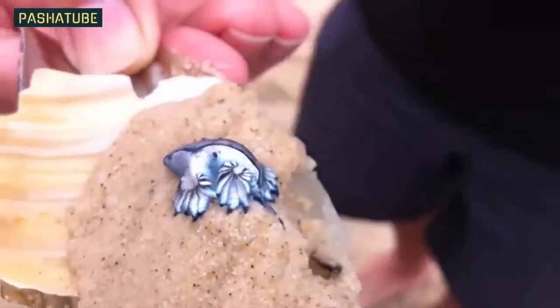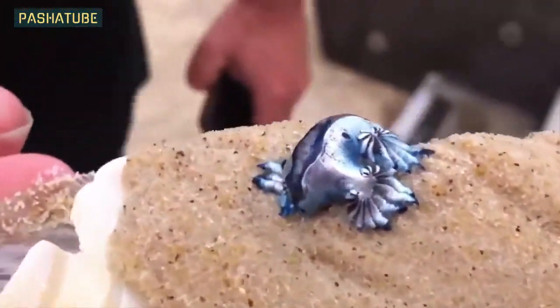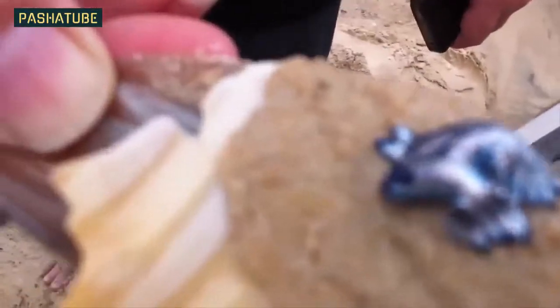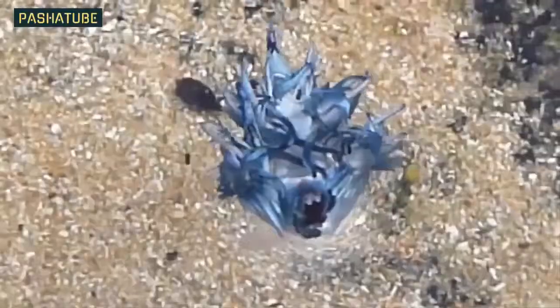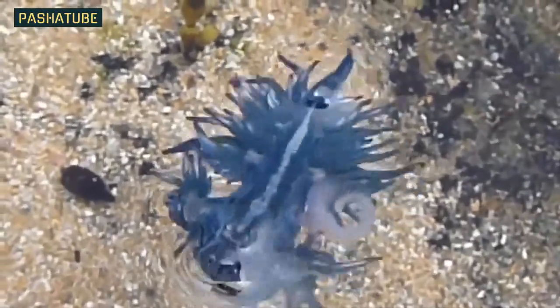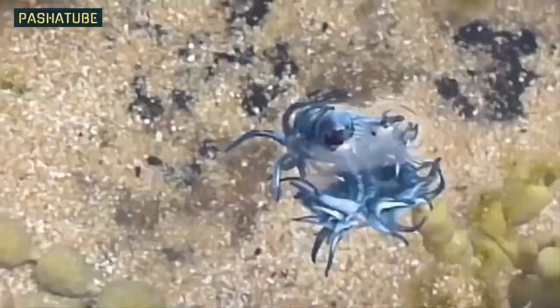Glaucus atlanticus, or the blue dragon. These little dragon-like creatures are often only a few inches long and can be found in the Indo-Pacific Oceans. It's silvery gray on the dorsal side and dark and pale blue ventrally. It has dark blue stripes on its head. It has a flat, tapering body and six appendages that branch out into rayed, finger-like cerata.